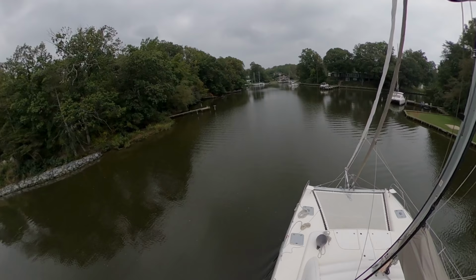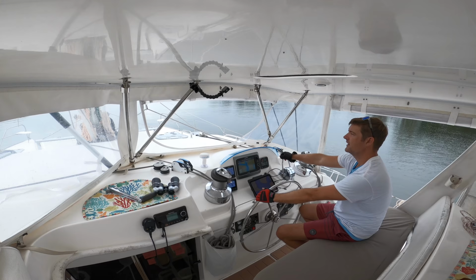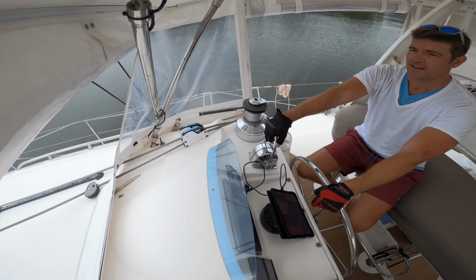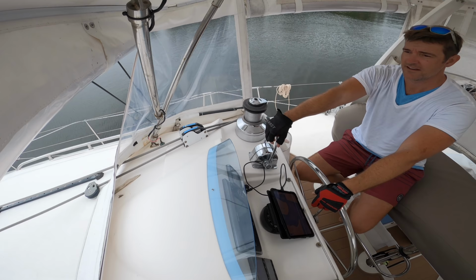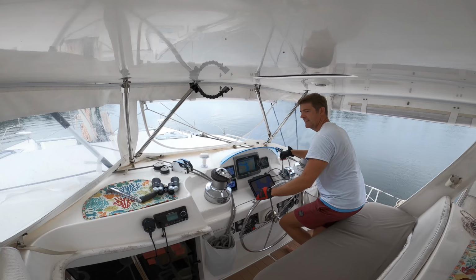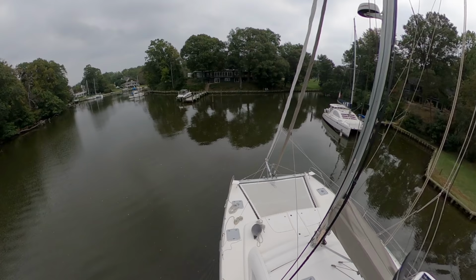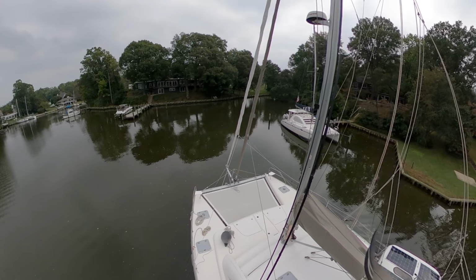Going into a patron's dock here on the Chesapeake, a restricted-movement sort of area, so this will be interesting. We'll take our time, go slow. If things don't look right, we'll come out and rethink it. We're just going to nose our way in. We're actually going to butt our way in, as you'll see.